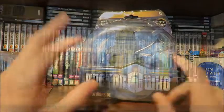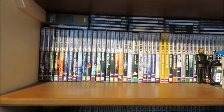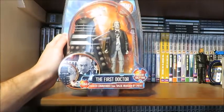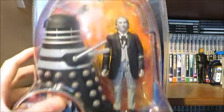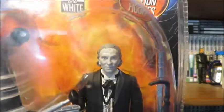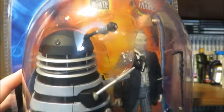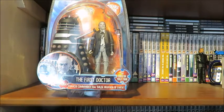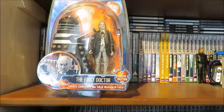So let's move on to the rare figures. We have the First Doctor and Saucer Commander black and white version. I don't know if you can see because of the glare, but there they are. Lovely, lovely William Hartnell and Saucer Commander Dalek. Yeah, you might be wondering, oh, you've already got these. You've got them out on your shelf. Yeah, that is true. But that's not all.